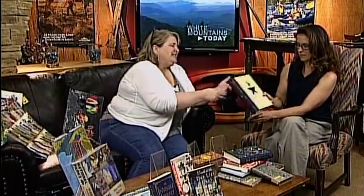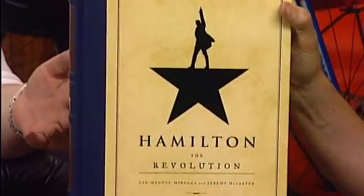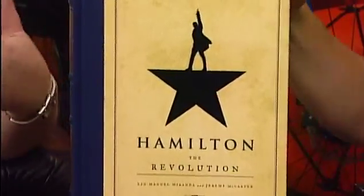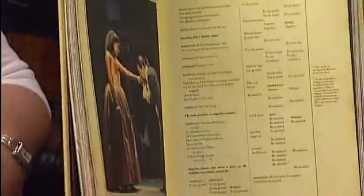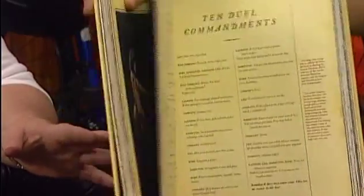Awesome. And now Hamilton. I don't know if you want to jump. No, we can. This is just, if you don't get tickets, which who does? But anyway, this is the complete show book. This has the lyrics. This has behind the scenes. It's photos and everything. And for some people, it might be as close as you get to it. Right.